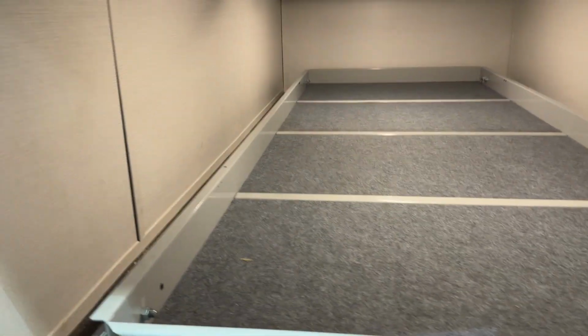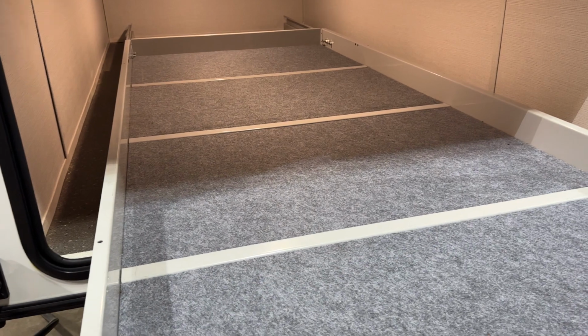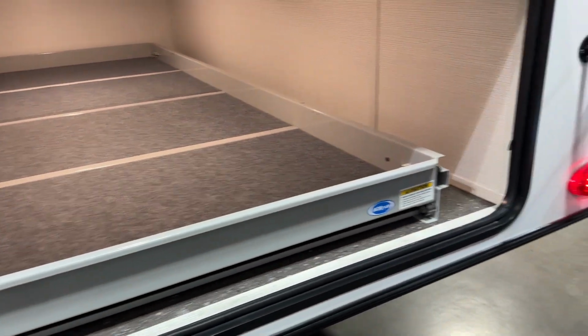You've seen this online. Oh my word, that is just amazing right there. I believe it's got a 500 pound capacity, but think about all the stuff you can store in there. Kayaks, probably some e-bikes that were folded down. Awning.